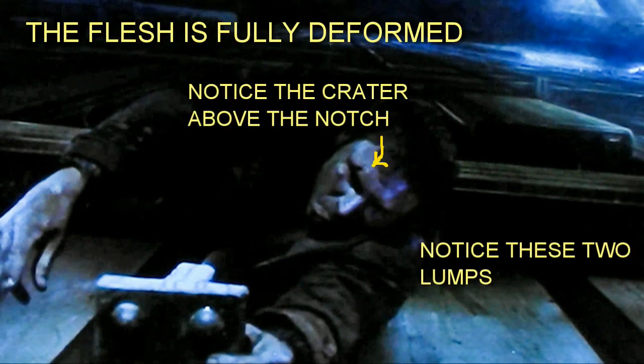And remember, these changes are happening in a frame-by-frame situation. See, there's all kinds of anomalies showing up. There's a crater, there's bumps. But I mean, if you were to take that face out in the broad daylight, it wouldn't look anything like Harrison Ford.